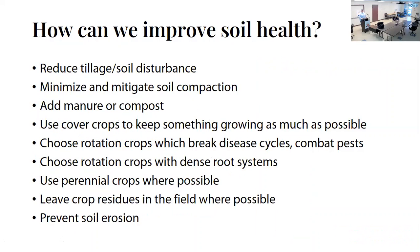So how can we improve soil health? There are lots of different factors that go into improving soil health. Of course, there's reducing tillage and reducing soil disturbance. There's minimizing and mitigating soil compaction. Both of these top two bullet points are things that are a little tougher in potato rotation because we do have to do quite a bit of soil disturbance, but it's how do we minimize that disturbance? How do we reduce tillage? How do we prevent soil compaction in the first place? And when we do have soil compaction, how do we try and mitigate it the best way possible?